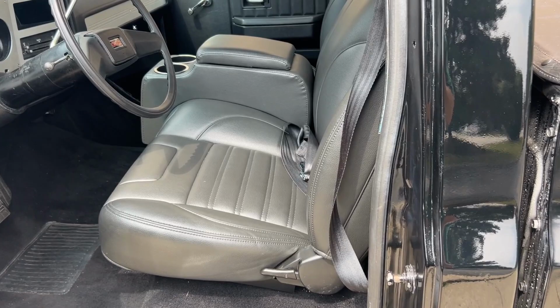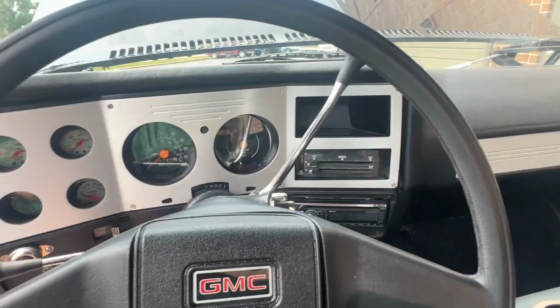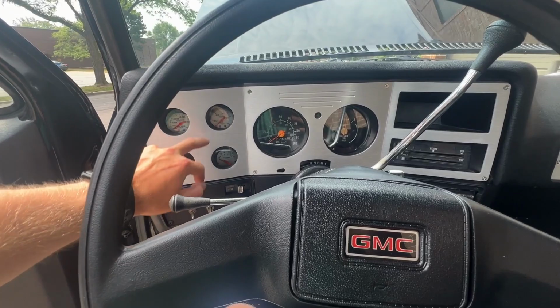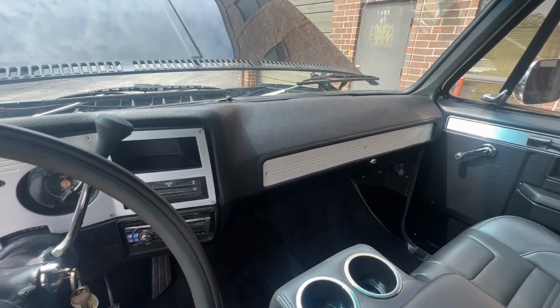But anyway, flash of that. The dash pad is new. The stainless is new there. Stainless is new here. New gauges, aftermarket radio. Moved the horn there as well. So that's nice. Steering wheel looks fantastic as well. And then I didn't even show you yet.